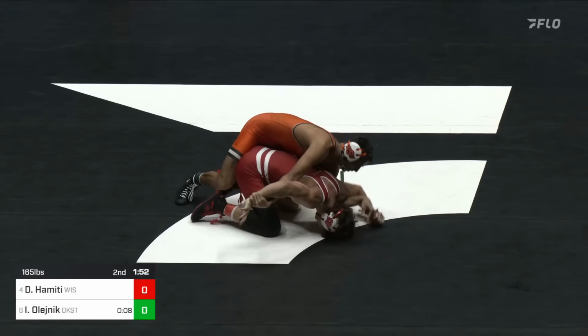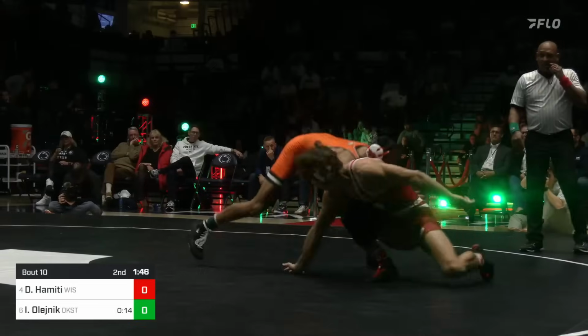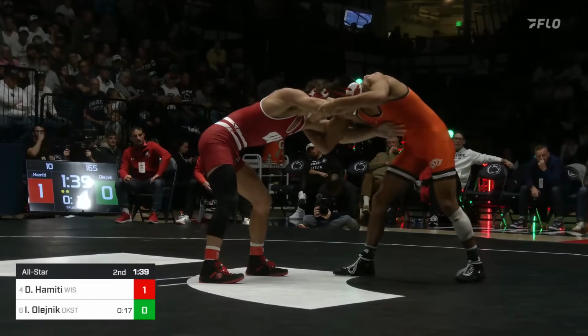Hamiti going to start the second underneath. This is a position where Olejnik has to think, maybe this could be my opportunity, this could be my chance. But right now it's Hamiti up to his feet and away in just 16 seconds. Good job. He fires again. 1-0 lead for Dean Hamiti.